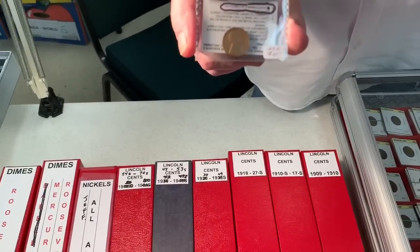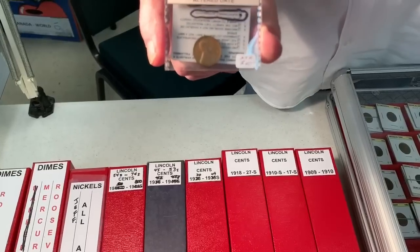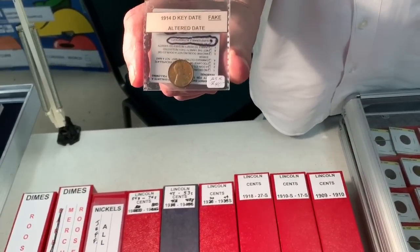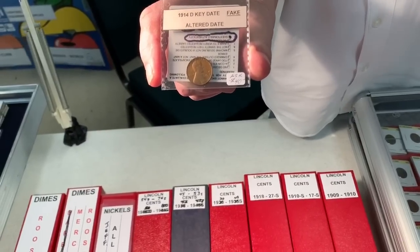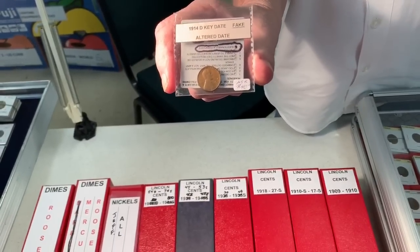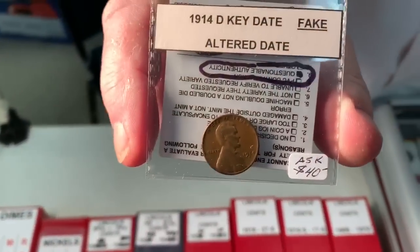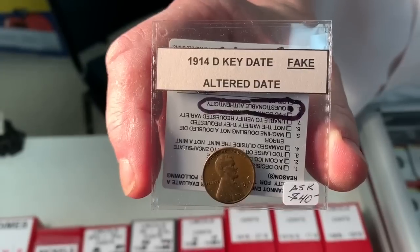Yeah, even though they're altered. Of course, you don't get $175 for it because it's an altered coin. But he said they're worth anywhere in the neighborhood of $30, $40, being a fake coin, because it's an important fake. Interesting. That's kind of cool.